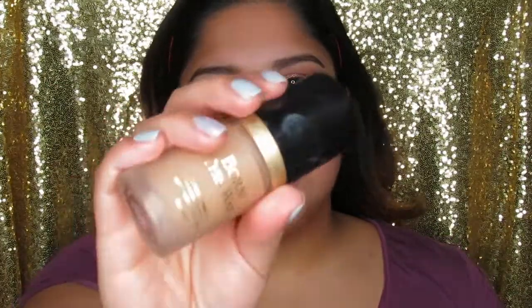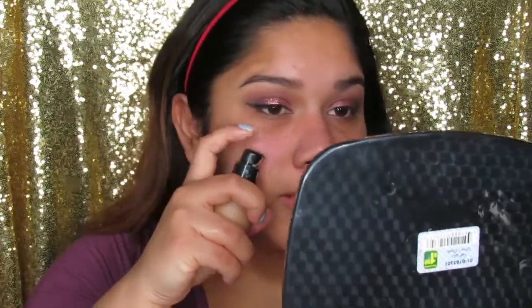Anyways, for foundation, I'm gonna be using my Too Faced Born This Way foundation in the shade Golden. It's a little bit dark for me right now because I lost my tan and I got this during the summer. So we're gonna see how I'm gonna make it work. I have a bunch of concealers that can help me out with this, so just gonna blend.